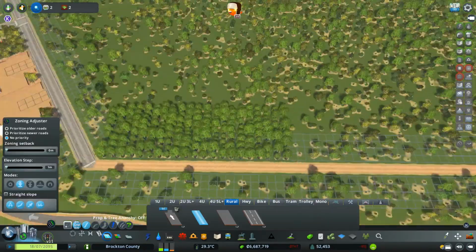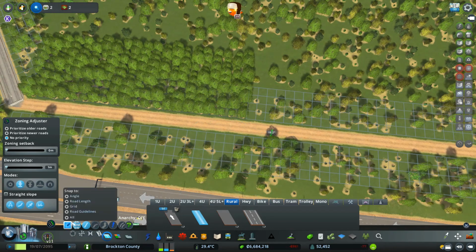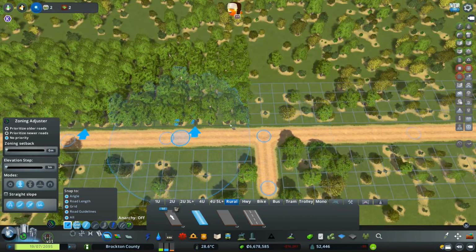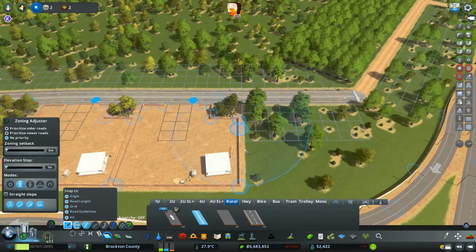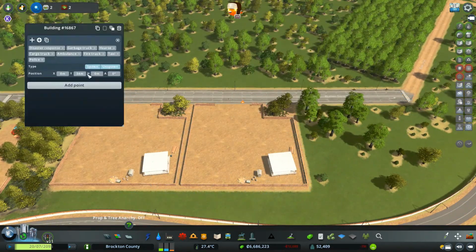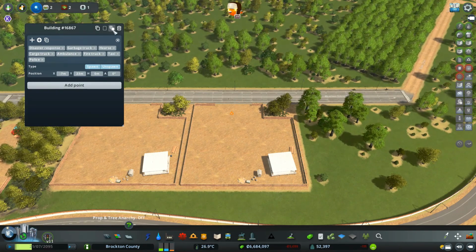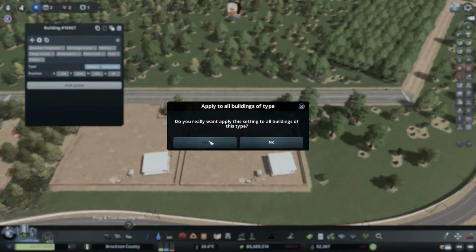And then to encourage the chain of production, right here at the end I'm just going to put a bit of a turnaround spot for the trucks. So the trucks can come down here, they turn around, they grab the logs, and then they bring them over here. All right, and then really quickly, if we go into the spawn points mod, we can also swing these spawn points into the log yard a bit. And then what you can do here is you apply to all buildings of this type.